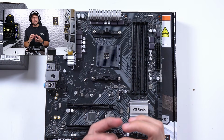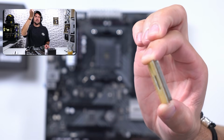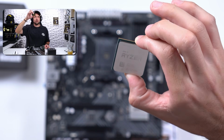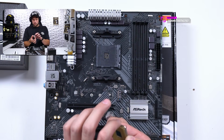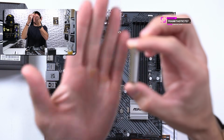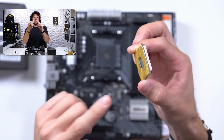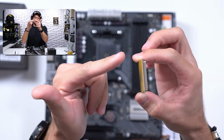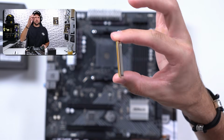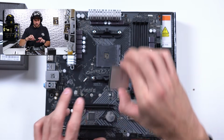If you've never handled an AM4 CPU and you're about to, or you plan on it, please hold it like this. It might look like I'm just casually throwing this thing around. What you don't want to do is allow your fingertips to curl over, because you will bend the pins on the edges like that. So whenever you're holding this, you're making sure that your fingertips stay nice and straight. Okay. And then you just set that in here.